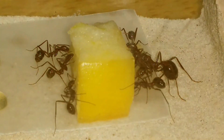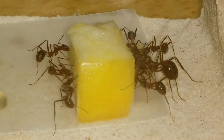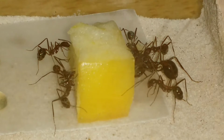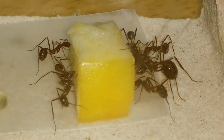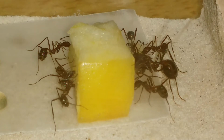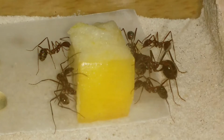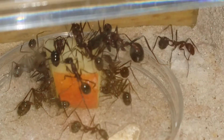And this is a little bit better of an angle. I like that. More better, as the kids would say. Actually, I don't think any of the kids say that, but I do. So they're definitely digging the apple. Oh, look, here's another colony that the queen came out. Let me go grab that one. Always fun to see the queen come out.